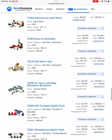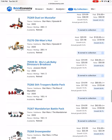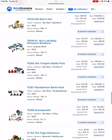And then we have the Adventures with Mario set, which hasn't retired yet, but should be retiring fairly soon. And I was able to get each of these for 20% off, which will help when I eventually decide to sell them. And next up, we have the Duel on Mustafar, which has gone up in value by about 141.2%, which is pretty great. Then we have Obi-Wan's Hut, which has gone up in value by about 33%.